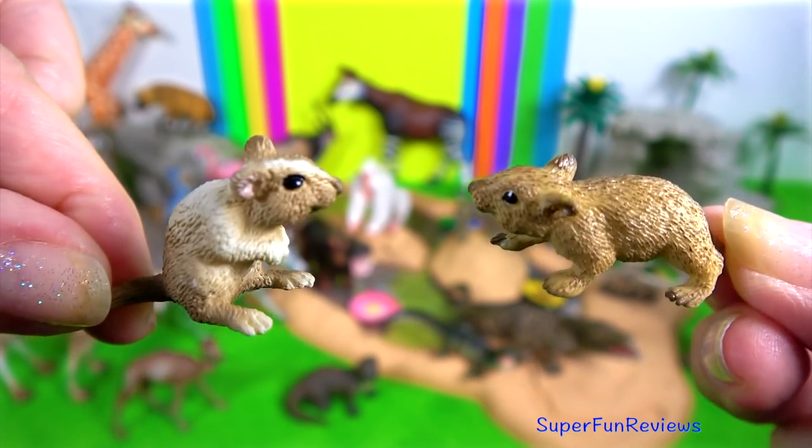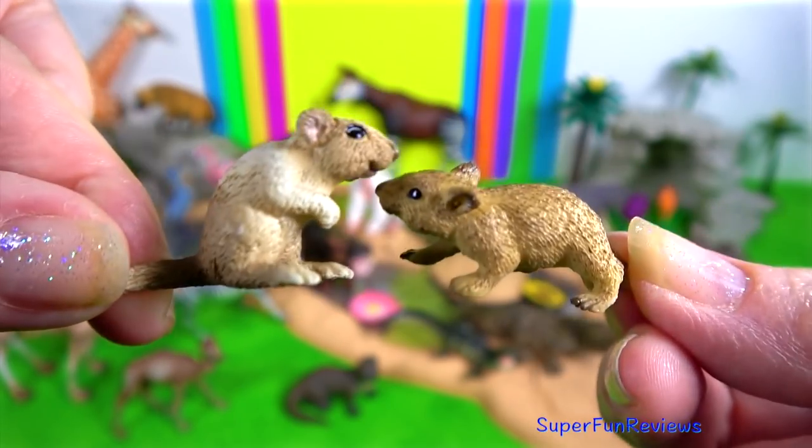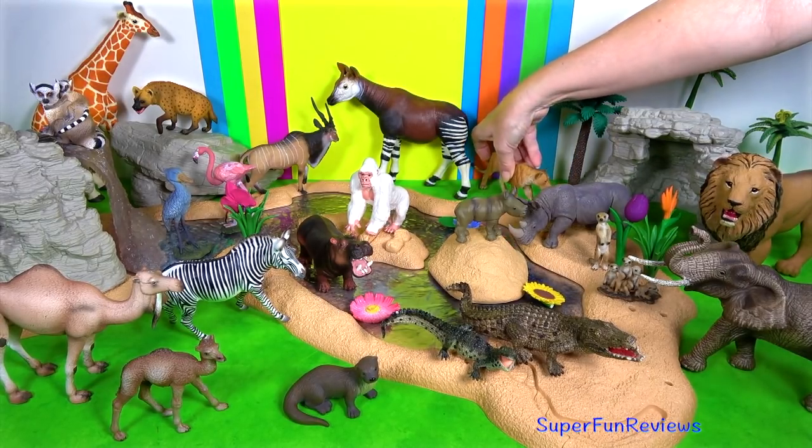And these are my gerbils. They like sniffing around and sniffing each other by the looks. I'll pop them back and get some more animals.